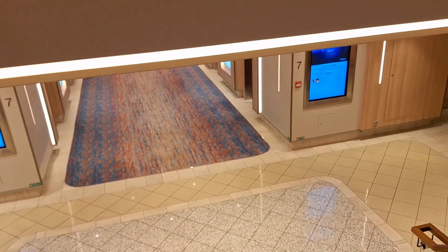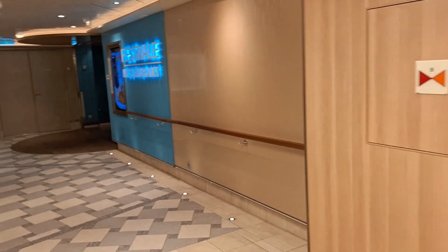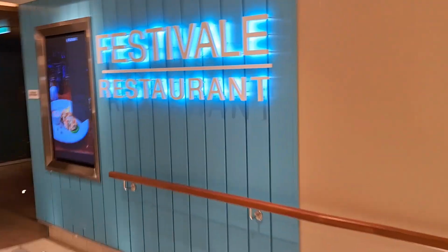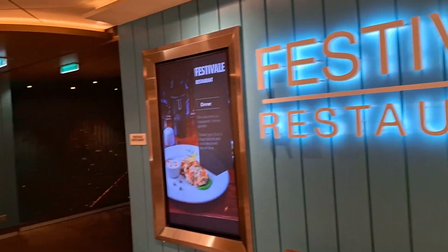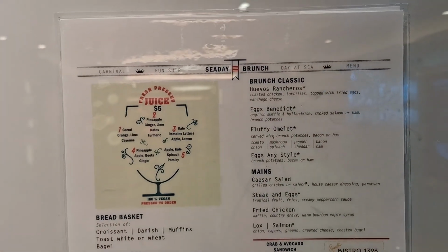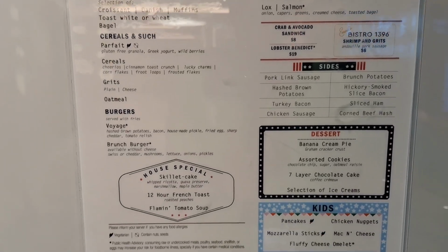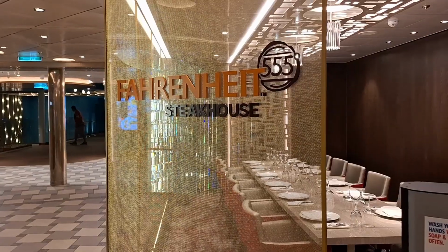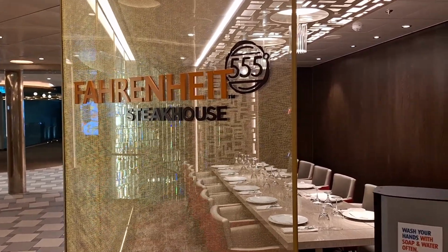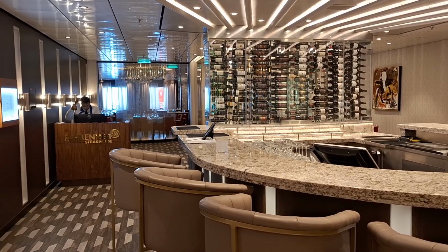Here we're heading down to deck 7, which is where the main dining rooms are located. Main dining room is called Festival Restaurant. On sea days, they serve brunch. Here's the menu for the sea day brunch. Okay, next to Festival Dining Room, it's Fahrenheit Steakhouse, which is not complimentary. I just thought I'd show you it was here.